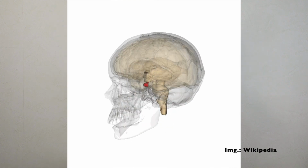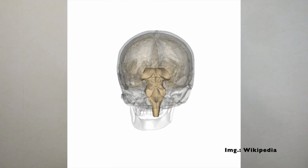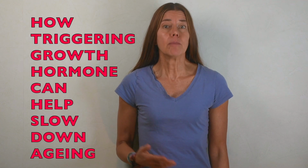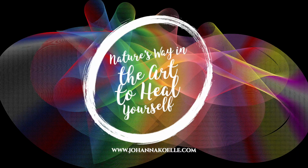The pituitary gland, located at the base of the brain, releases human growth hormone into the bloodstream to act on tissues, muscles, cartilage, bones, and fatty tissue to repair and to stimulate their functions and metabolism, but much more.